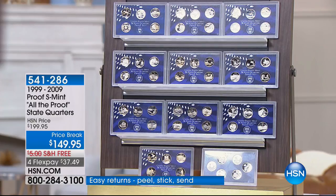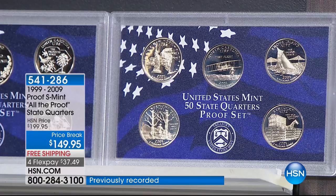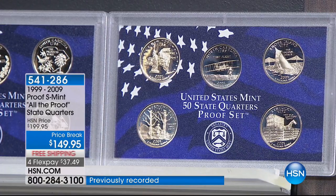Let's go back in just a little bit of time. It's all the proof state quarters. It's 10 years of state quarters. It's actually 11, because it's inclusive. True. So it's just all the proof state quarters.